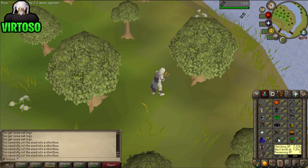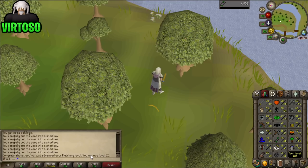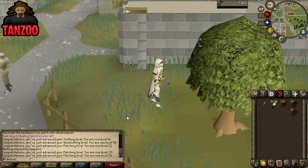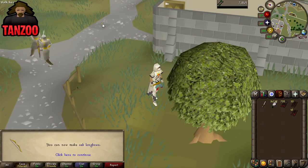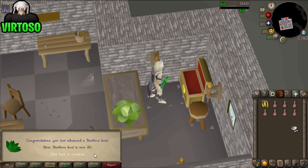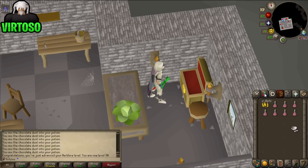Here we have 25 fletching. That's obviously the requirement for one of the Fremennik trials, I think it is. Or Isles, doesn't even give me the notification, but that's done now, boom. And there we have 25 fletching, it's some requirement, Jen tells me. Here is 30 herblore, which is key, because that now means, one, we can clean toadflax, two, we can now use the lamps from One Small Favour on herblore, so we're obviously planning to do that very shortly.